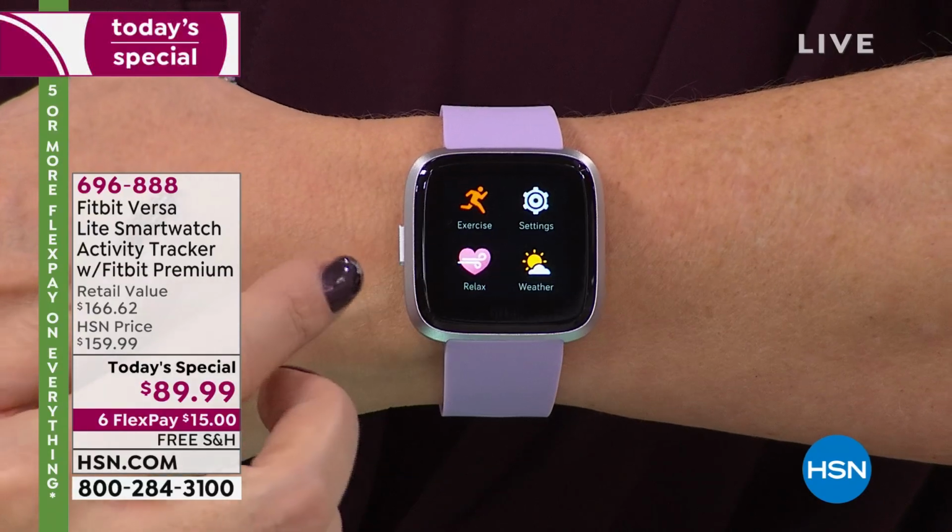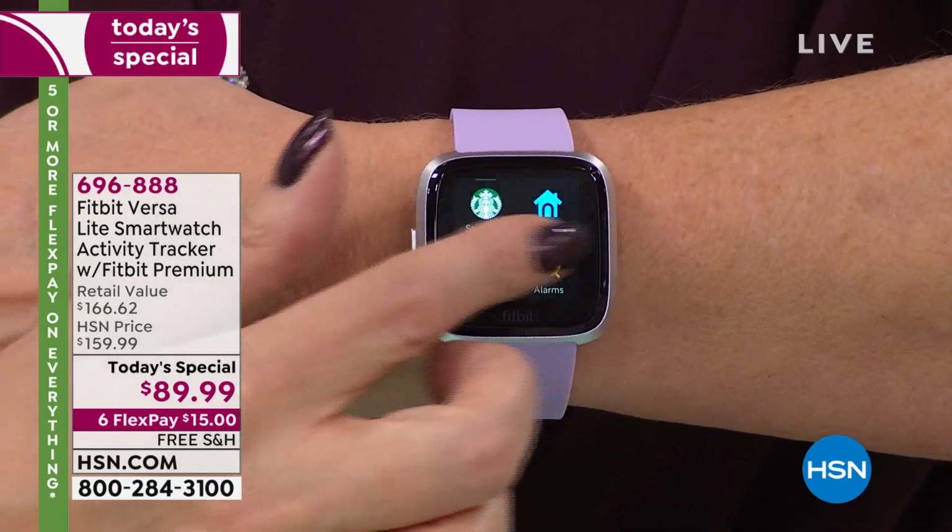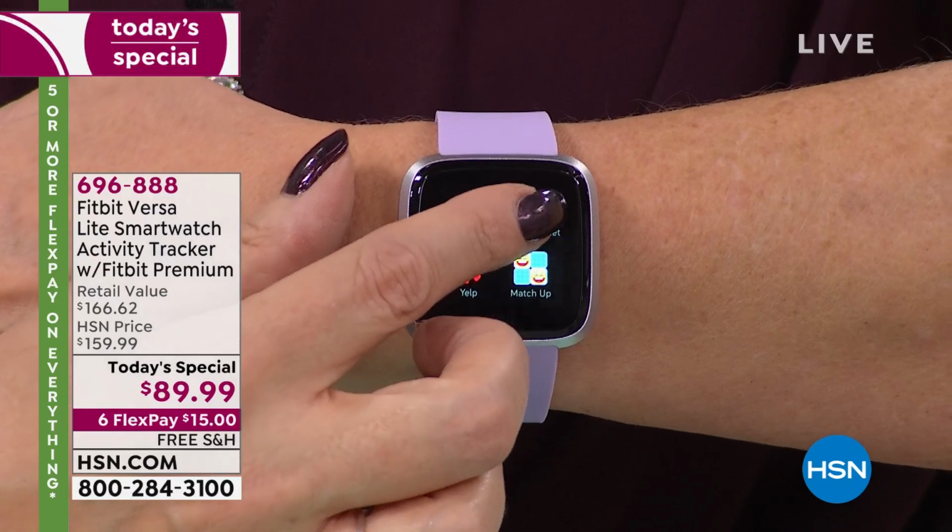I love that it's easy to see. It's not too big, it's not too small. It's just a comfortable fit on your wrist, and it gives you everything.